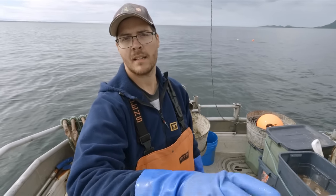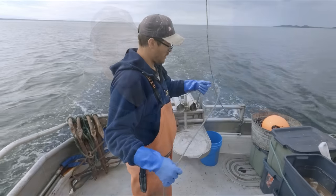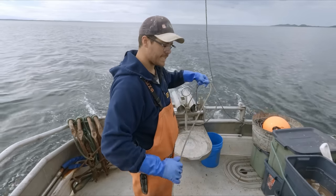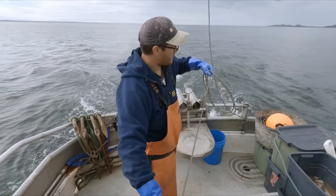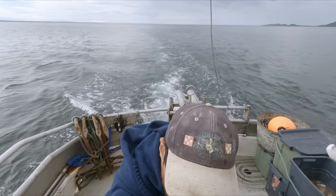Set out. Four to go, three or four. So, all right. We'll get our long line set ready here. This is the starting end. So I'll pull out a little bit of line to attach the buoy.